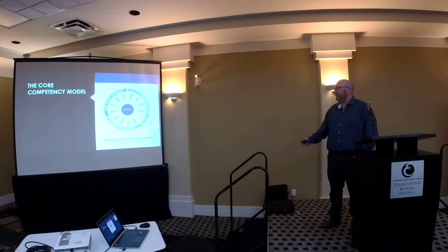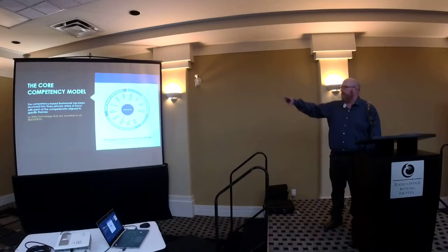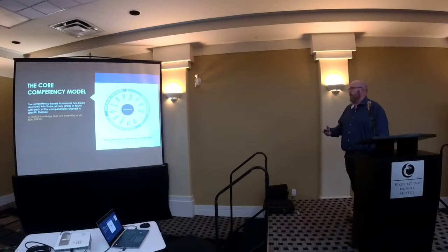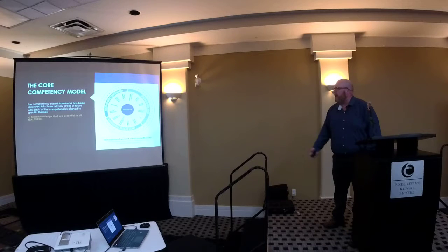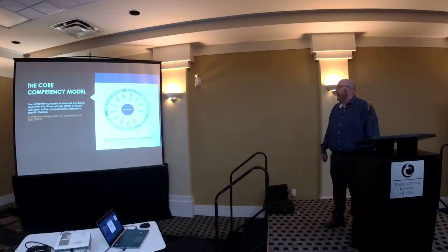This led us to the development of our core competency model. Some of you folks have seen this before. The competency-based framework has been structured into three primary areas of focus, with each of the competencies aligned to specific themes. The first one, in the top left, is skills and knowledge that are essential to all realtors. And our subject matter experts determined building relationships, good communication skills, marketing and branding. How do you get people to be aware that you're actually out there trying to sell houses or property?